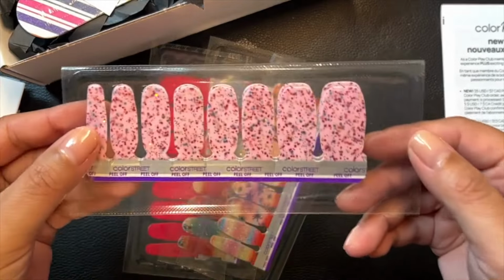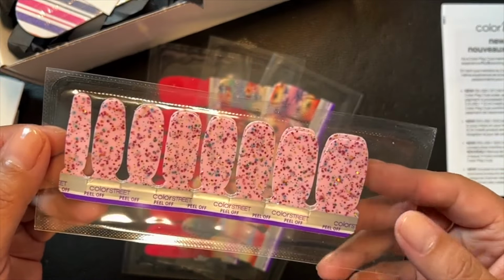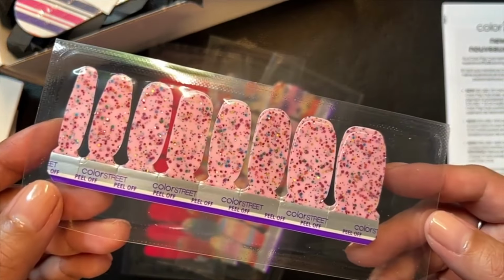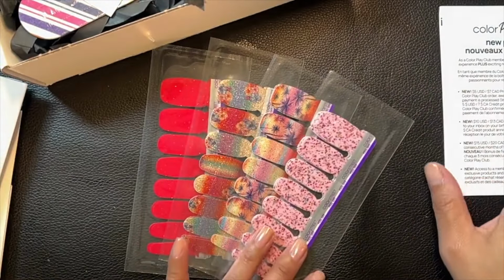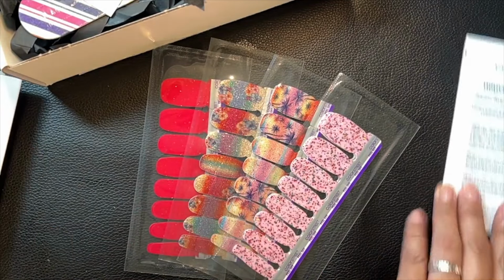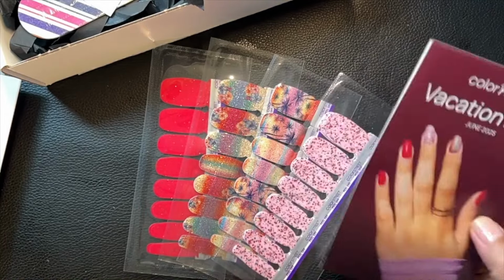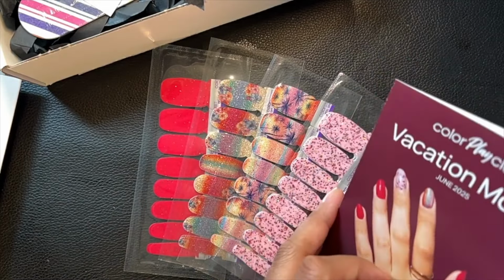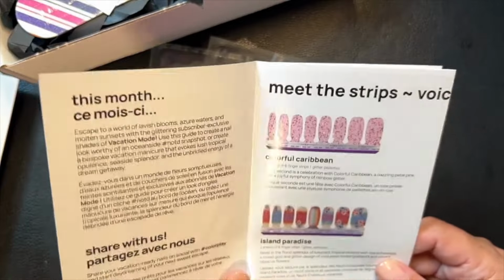Ooh, it looks like a pink glitter. I don't think it's an overlay, unless it's a sheer pink first and then the glitter. Very confetti-like to me. Not sure if that's my favorite. Oh, so four full sets. So they did show three sets in that picture. Okay, vacation mode. Colorful Caribbean. That definitely looks pink. Looks a little sheer though, because I think you can see her free edge.